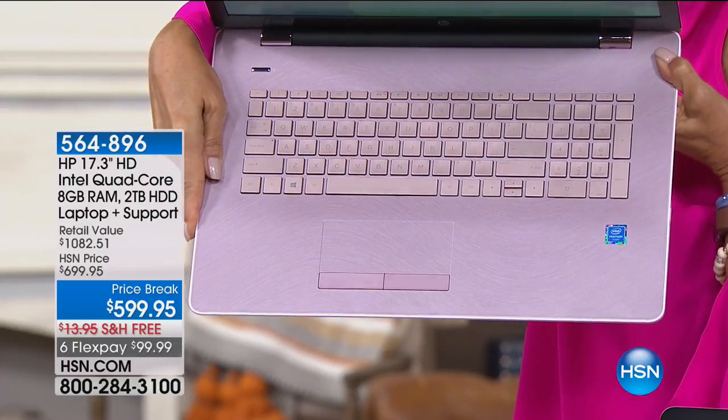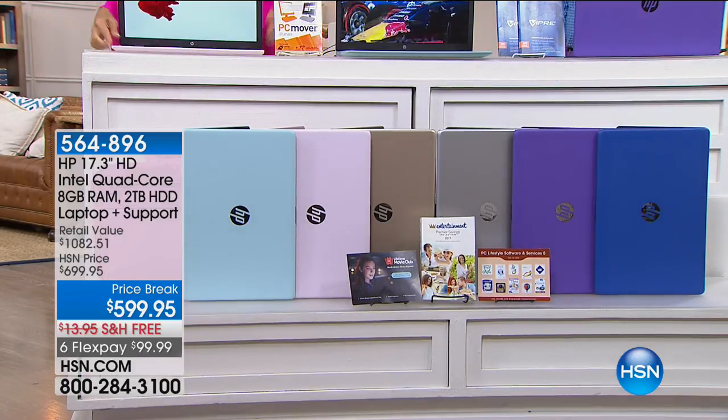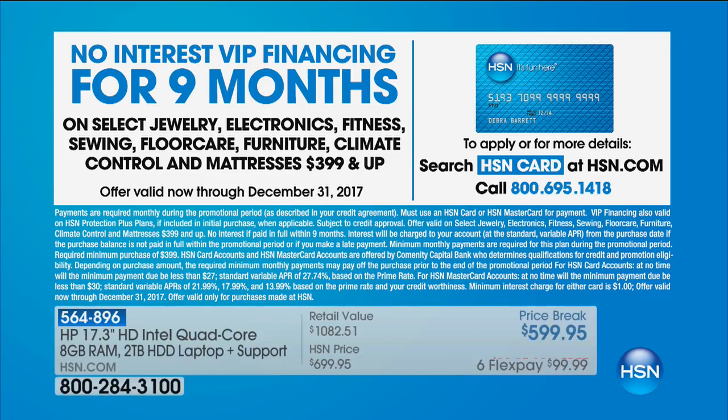Okay, so there's a couple other colors I have to show you. First of all, there's financing. You can do VIP if you have an HSN card, or you can do 6 Flex and get it home for less than $100 if you have any other major credit card. But VIP financing, you can get this home for, what does that break down to? I think that turns into $66 a month.